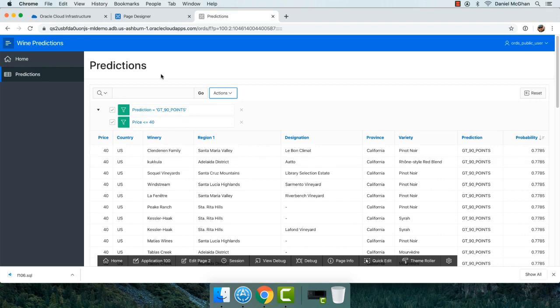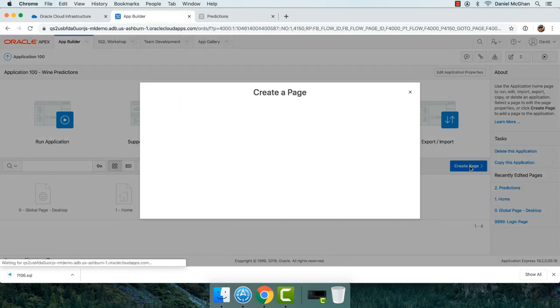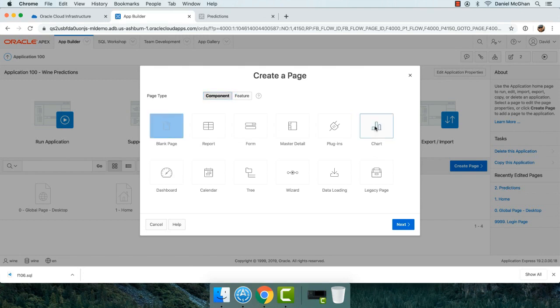So I'll create another chart page. And rather than go back to this tab directly, I'm just going to navigate, this time using the developer toolbar down here at the bottom. So I'm going to go back to the application homepage, and I'm going to select Create Page. And this time I'm going to create a chart page.